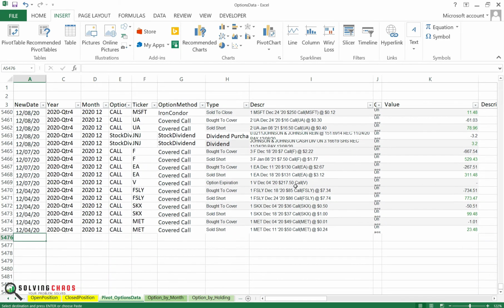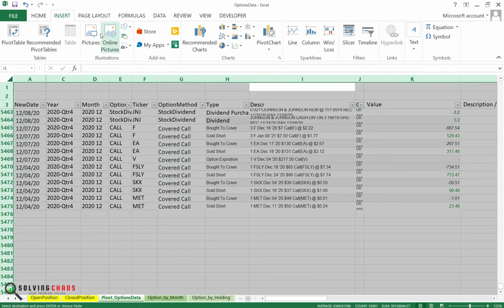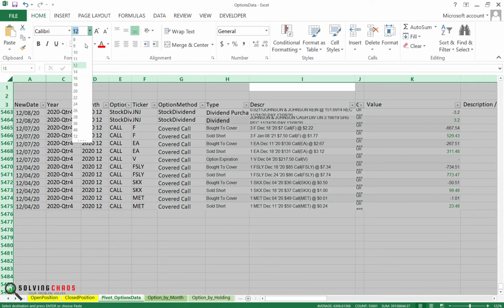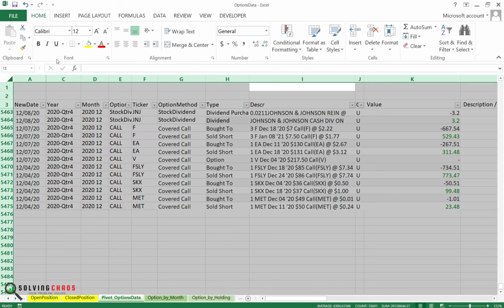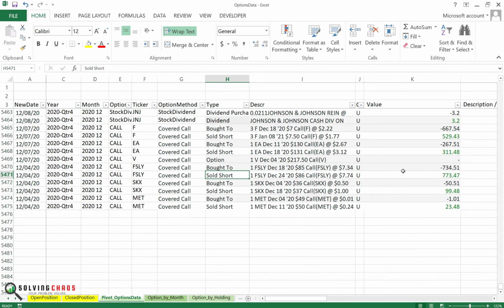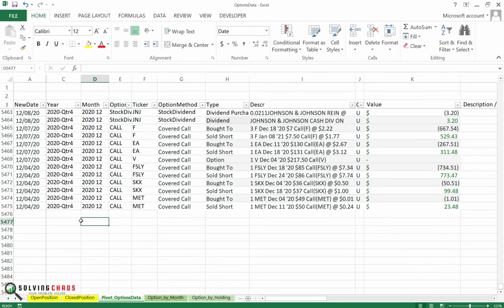Okay. So you notice the fonts are kind of goofy looking. So let's just sync everything back up. We like to do everything in one font. Make sure they're all the same. Okay, that's fine. And then the last thing I do is reformat the dollar amounts. Make sure they're aligned. Okay, now I think I'm up to date.